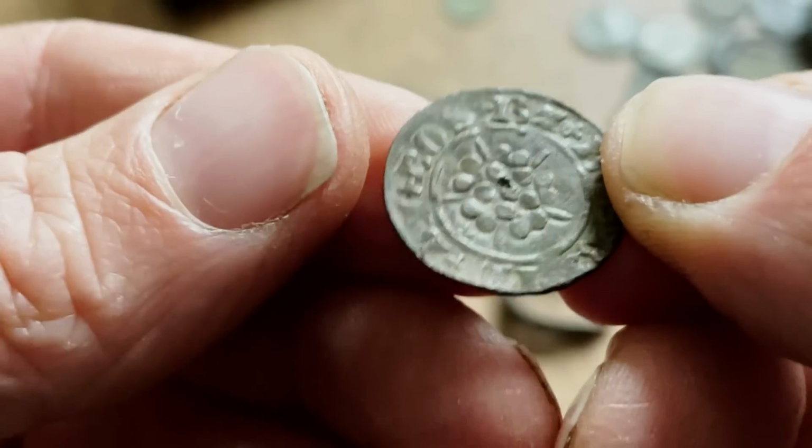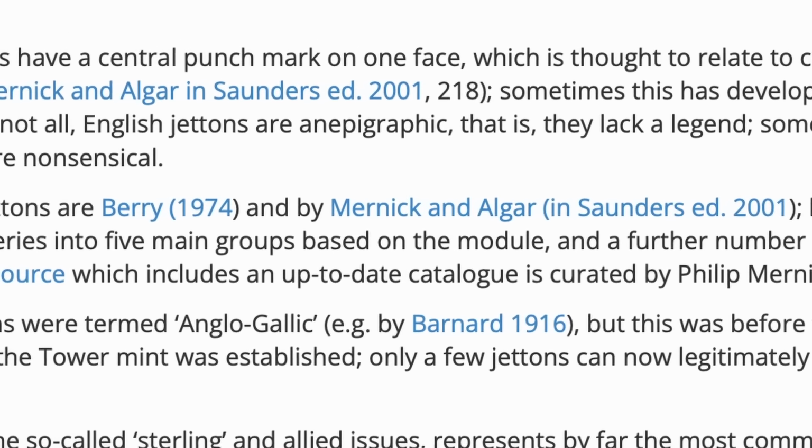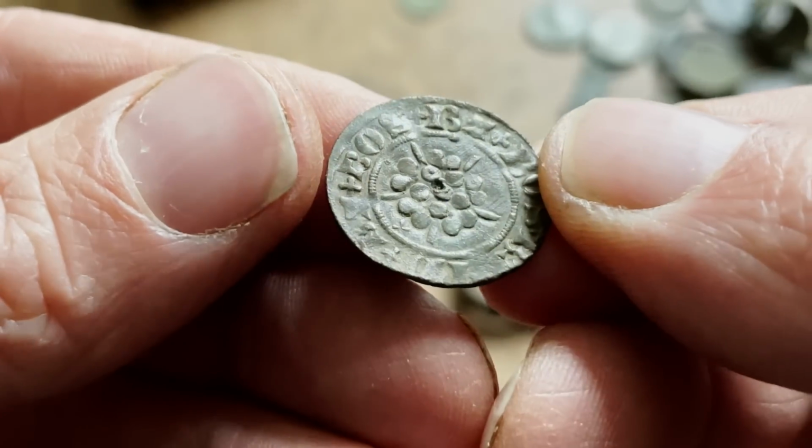Though I'm led to believe from the Portable Antiquities Scheme website that even if there is a legend, which is quite rare in these very early ones, it doesn't mean anything. It's sort of gobbledygook. And here's a new word, if you, like me, didn't know this. English Jettons are epigraphic, that is, they lack a legend. Sometimes examples that carry legends are nonsensical. So I think that's what this is, because I can definitely see a legend on this side. They also typically have a little dented hole on one side, and I think that's something to do with the minting, the process of actually making these.